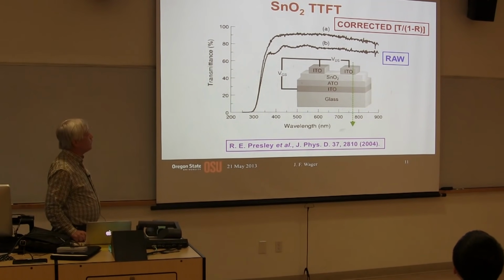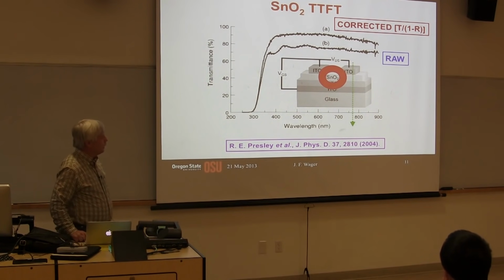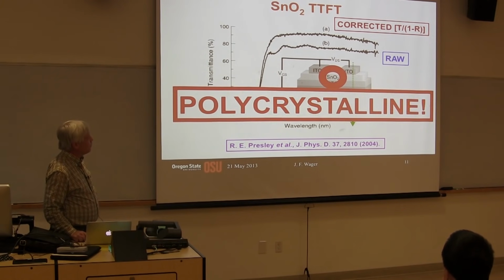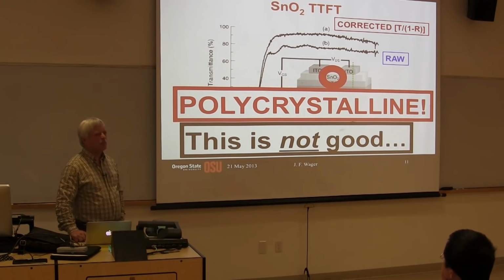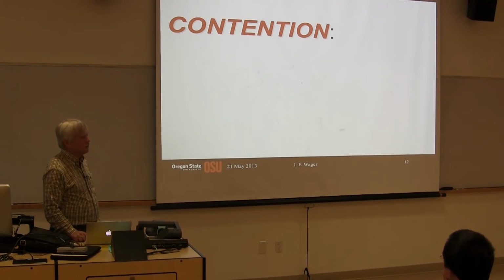Here's one of the early papers we did back in 2004. This is just showing the level of transparency, both the raw data and then corrected after reflection. And this is a tin oxide device. It was a difficult device to make, it turns out. But there's a problem with it. It's polycrystalline. Polycrystalline, I'm going to argue, is not a good thing. So why? Here's my contention.